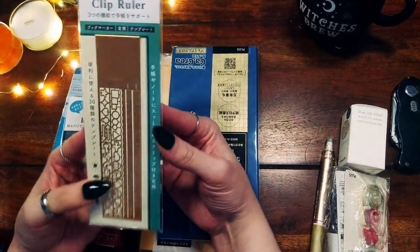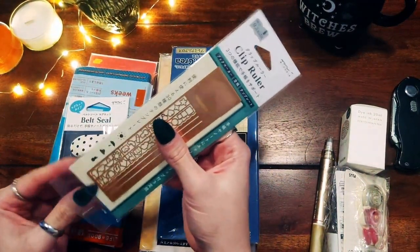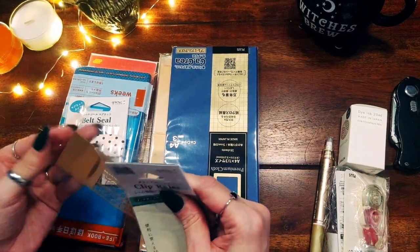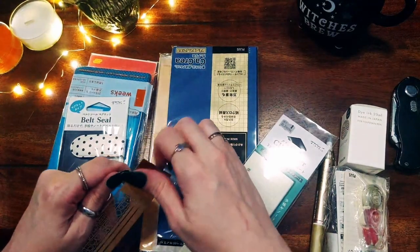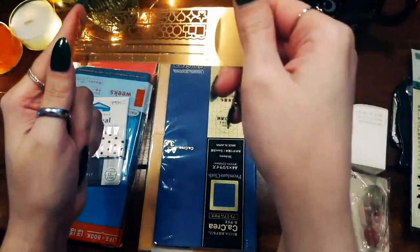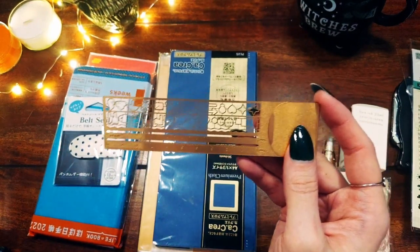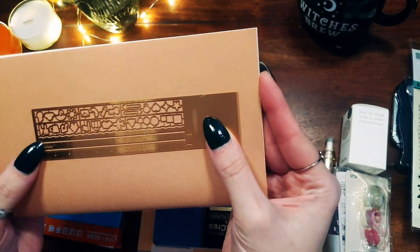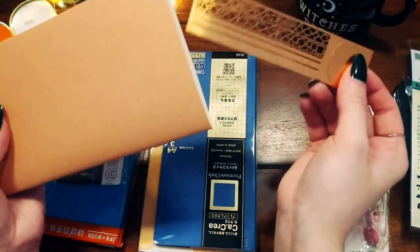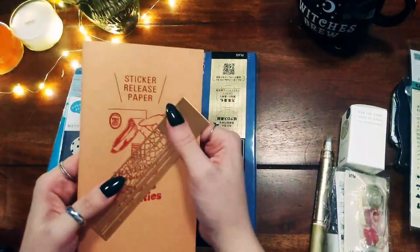next thing is this Midori clip ruler, I guess you could say. I do have Midori tab, like index tab clips in my planner. This one I thought is nice, and I don't have to find a ruler, and it has like stencils on it. Can I just, oh god, I'm sorry. Yeah, so maybe just this way. There's a few cute stencils and a ruler, and it's very thin. You just clip it inside the notebook or whatever.